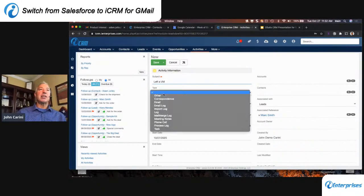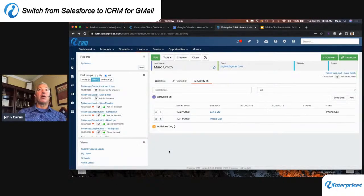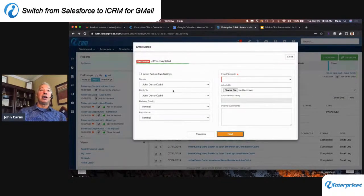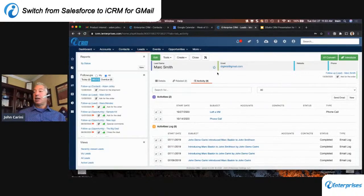And this was a phone call, right? And I can type in the details of the phone call and save it. So you can log all sorts of notes. Maybe I'd even follow up that phone call with an email, and there's email templates in here, right? So I'll do an email merge, and I'll say, I missed, you were interested in these product details. Here they are. And by the way, these templates can be sent not only to one person, but to mass amounts of people right from iCRM as well. And we can help you do that.